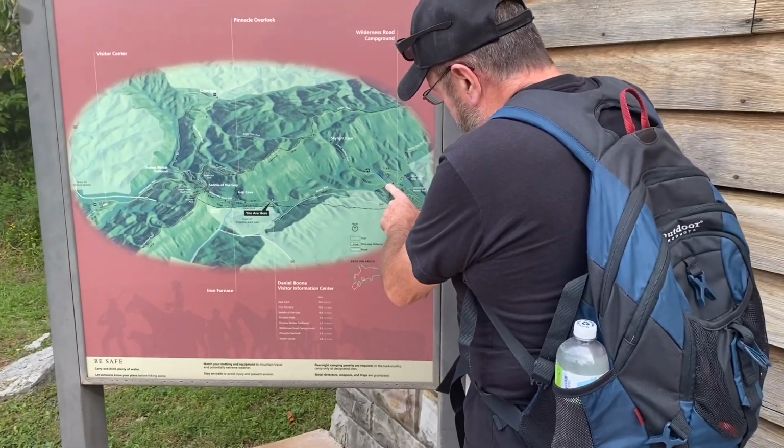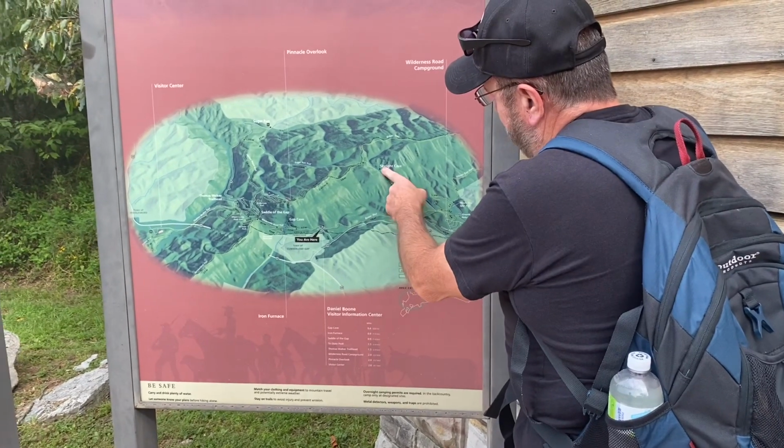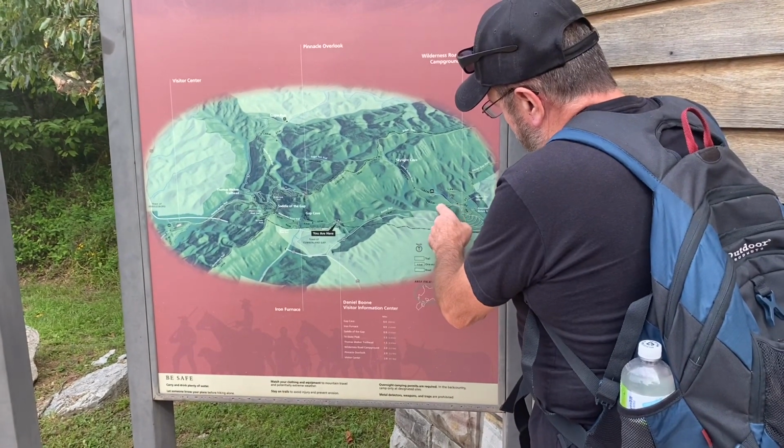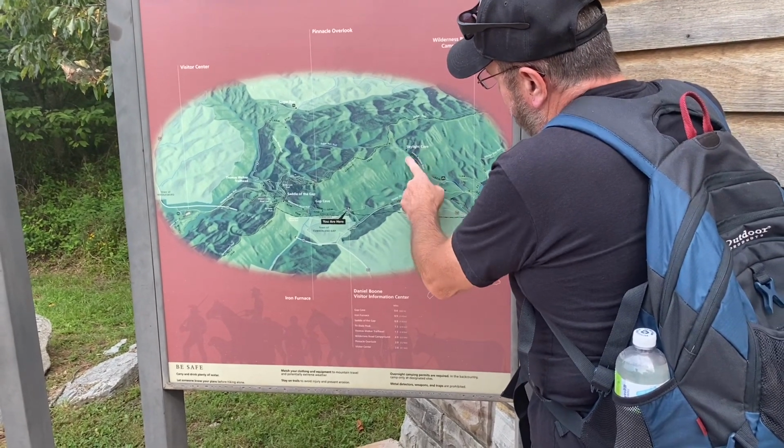Go up that road. We're gonna get on the Lewis Hollow Trail. In fact, this whole hike, I think it's called the Lewis Hollow Loop, or Holler Loop. They spelled that wrong. We're gonna go up there to the ridge. That'll be the hardest part.